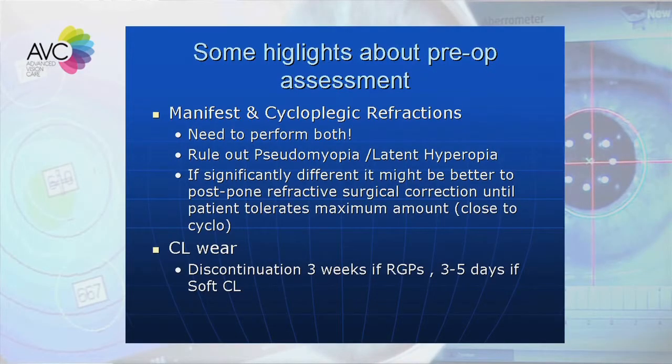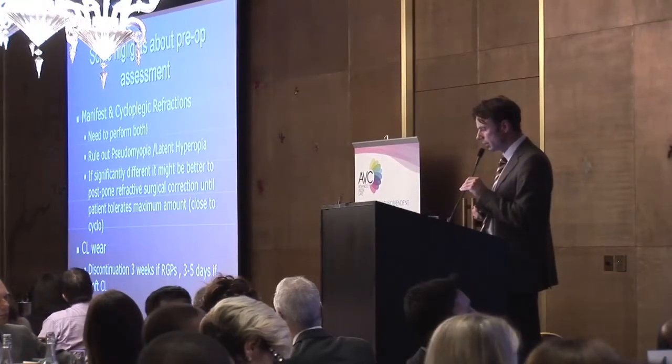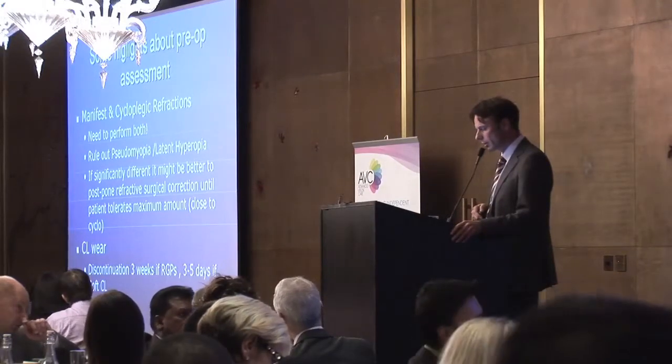Some highlights about the pre-op assessment. Yes, you should do both manifest and cycloplegic refractions. Contact lens wearers, this is very important. You have to make sure that rigid contact lenses are taken off 3 weeks before the exam is made, otherwise you're going to have refractive surprise. The 3 to 5 days, that's what we recommend for a soft contact lens wearer.